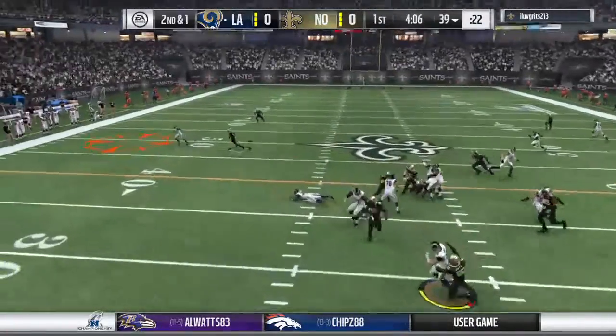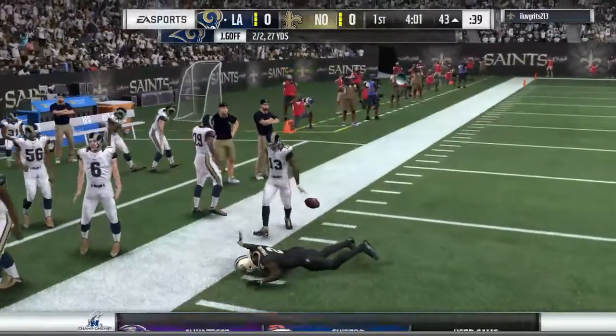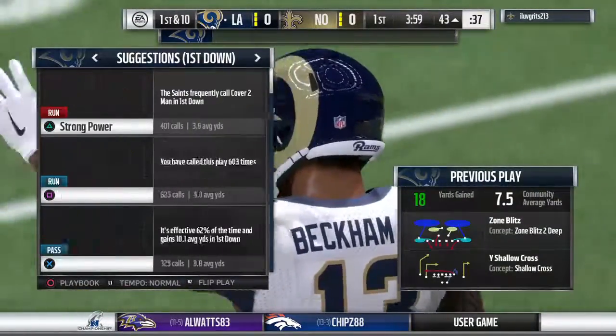Here's Goff now on 2nd down. He's got the hook up to Odell Beckham, and taking it across midfield and inside the 45.